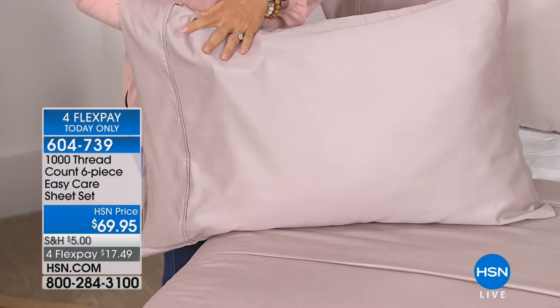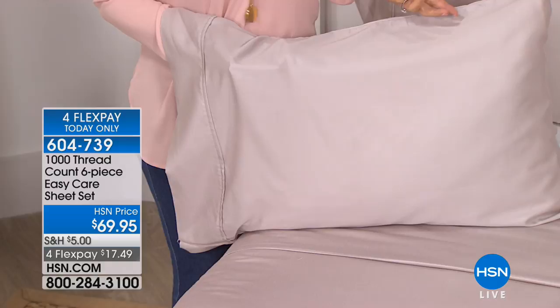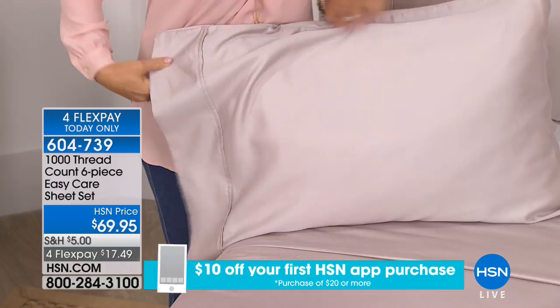And I really like the feel of this 1,000. It feels great, even better than a 100% cotton. The reason why is it still has a light weight. The microfiber gives it that silkiness. Did you notice? It's very silky.